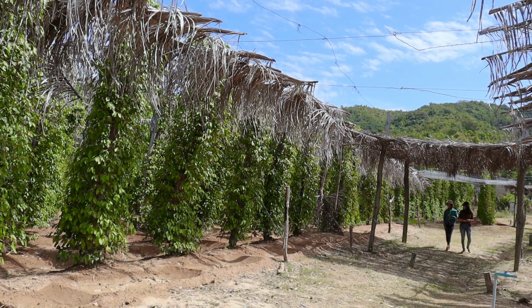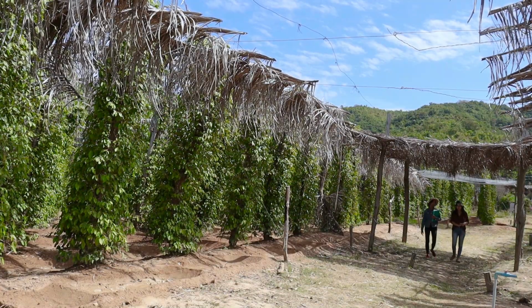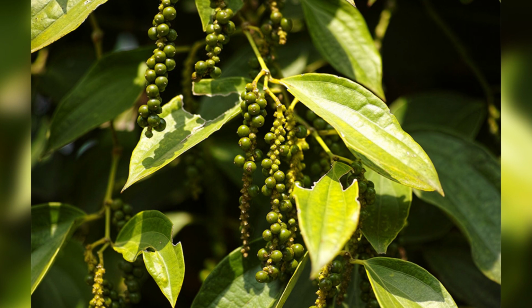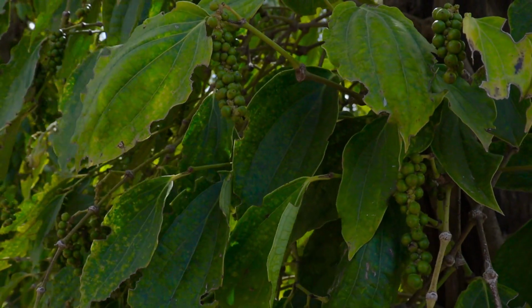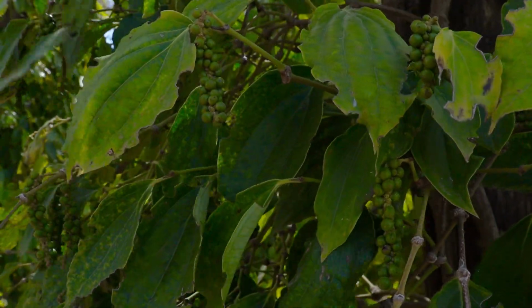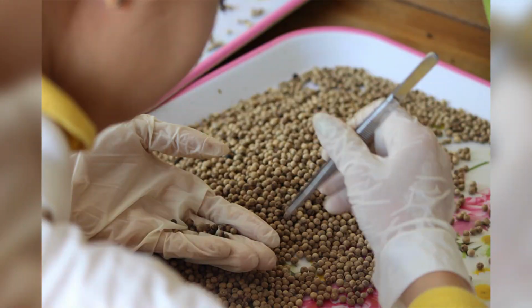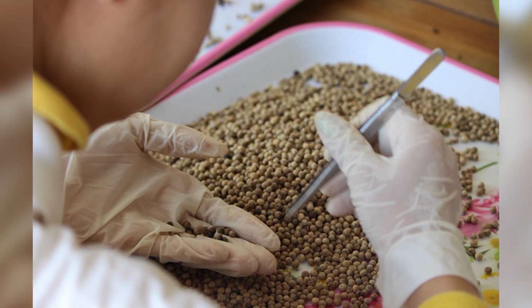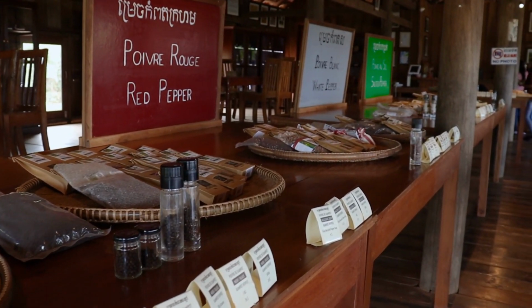The workers collect all the peppercorns and then they are dried. The green corns turn black and the red ones stay red. They have to be careful to harvest at the right time, as if all the corn turns red, it will fall to the ground. The white pepper is produced by skinning the black peppercorns. They all have different distinctive flavors.